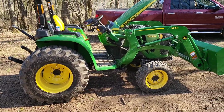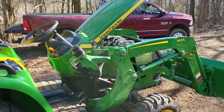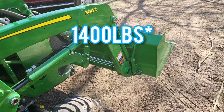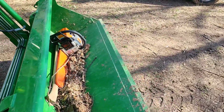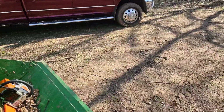So it has the 300E. Let's talk about the features. It comes standard with the 300E front loader, which on this horsepower model, I believe picks up roughly about 2,000 pounds. I've had no issues getting into the woods, cutting down a tree, and picking up the tree with the bucket and moving it out of the way. And I'm talking very big trees, not some of these little junior trees you see here, very large trees.